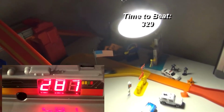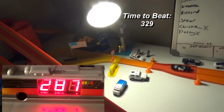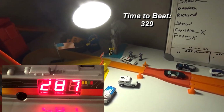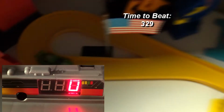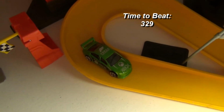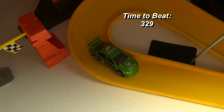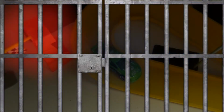Oh! My goodness! No wreck. A 2:87, that is low. And Trooper Baker finished before the Hot Wheels Master could make it to the finish line, so his car gets impounded.